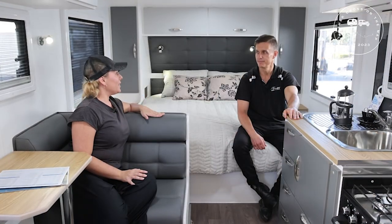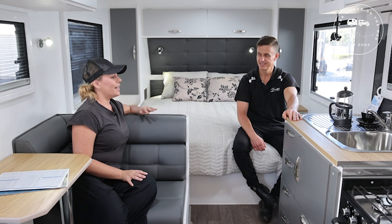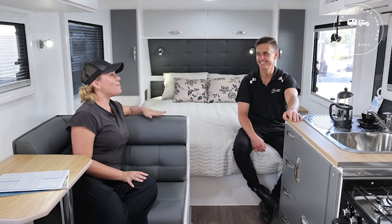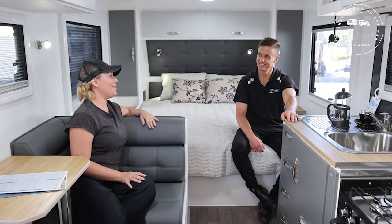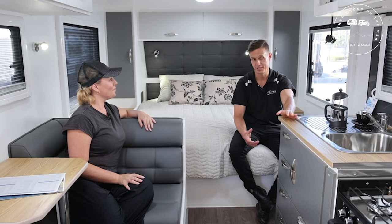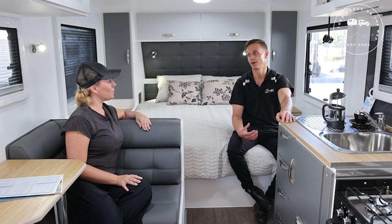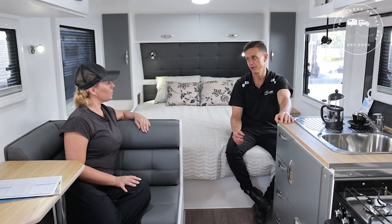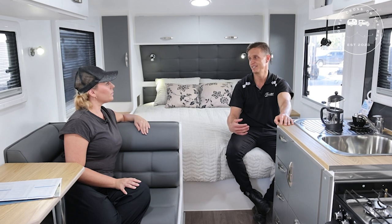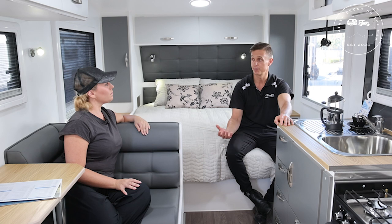I love the options, the safety features, the warmth, the fans. I'm nervous about the price. Can we walk through whether this even fits into our budget? Most certainly we can. Of course, everyone has a budget. One thing I will say is that we are very, very price conscious here as well. There are a lot of caravans out there that are in the $90,000, $95,000 and $100,000 mark for something of this size.